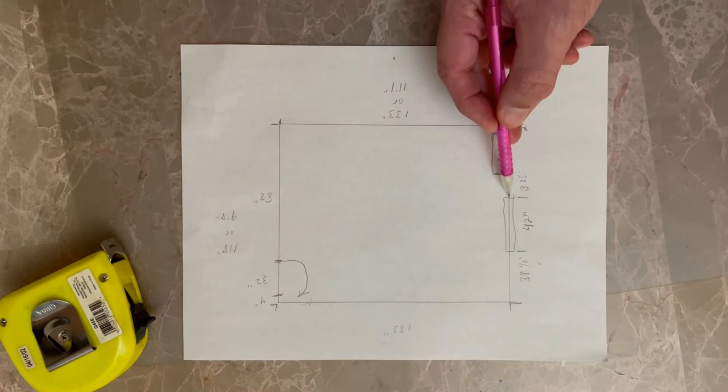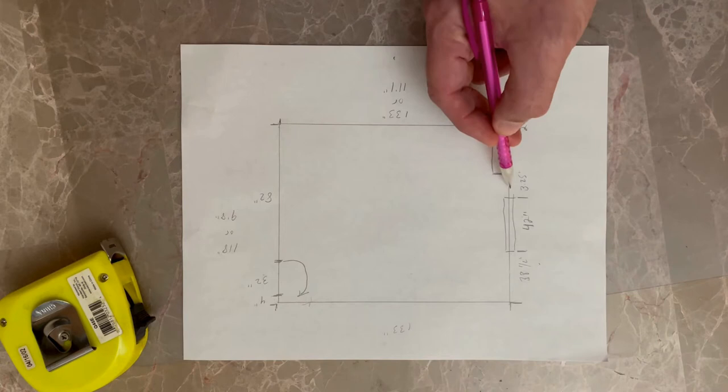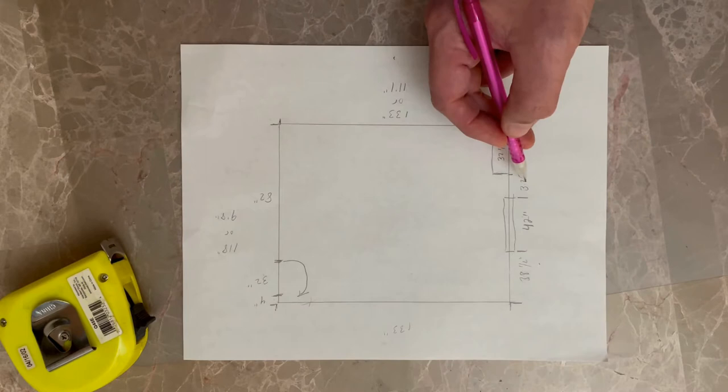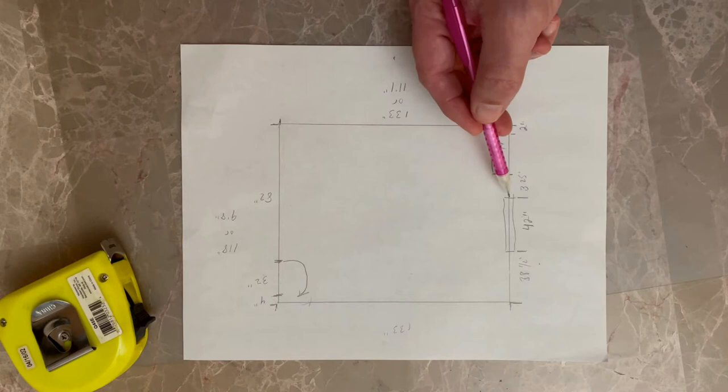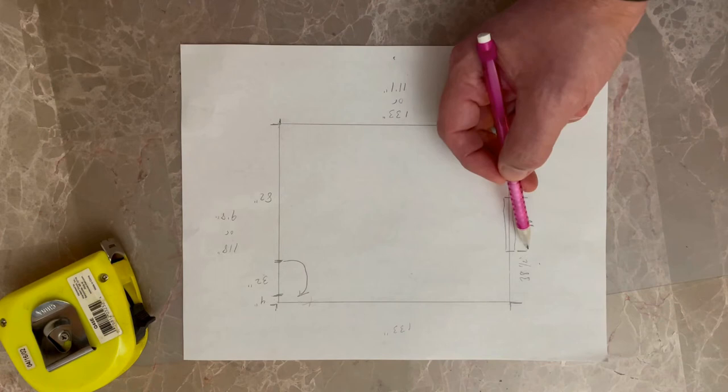So even if your sketch looks like there's so much more space, I would always say trust your tape measure, because that's what's really going to give you the true dimension of what's going on in that space. So looks can be deceiving. My sketch is not a masterpiece. Basically you're filling in this space. So 42 inches for the width of the window, and then 38 and a half inches for the balance of that wall between that edge of the window and the wall.